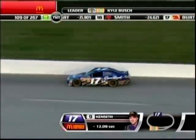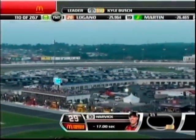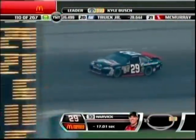One spot behind him in 10th place, our points leader, Kevin Harvick. Well, Kevin's been very quiet on the radio since the last pit stop. I haven't heard Kevin at all. He said the car was very good before that last pit stop, just a slight air pressure change.